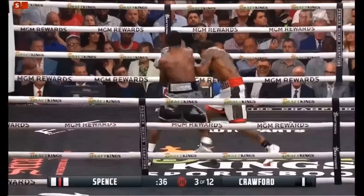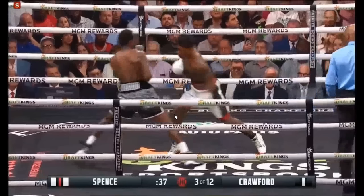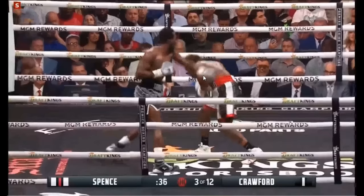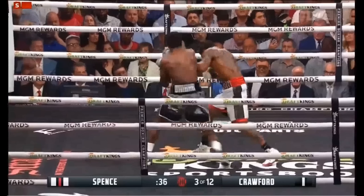Beautiful. Now, Errol Spence is completely planted, throws a two, and doesn't know what to do with his body mechanics. He doesn't know where his head goes. He doesn't know where his shoulders go. Look at his shoulder plane. It's terrible. His back leg completely comes up off the ground. And all that time, Crawford doesn't have enough time to get him, but before Spence can get his head out of there from the 2-3, Crawford is able to hit him.